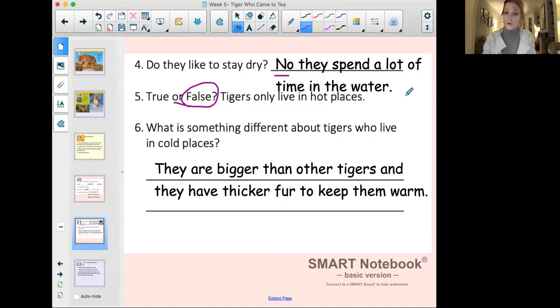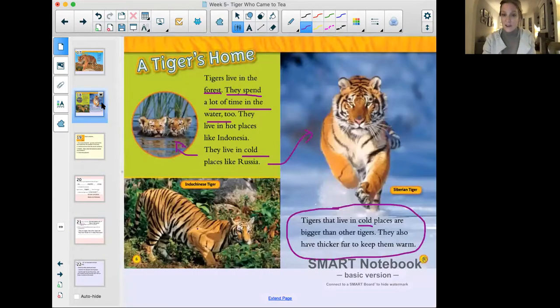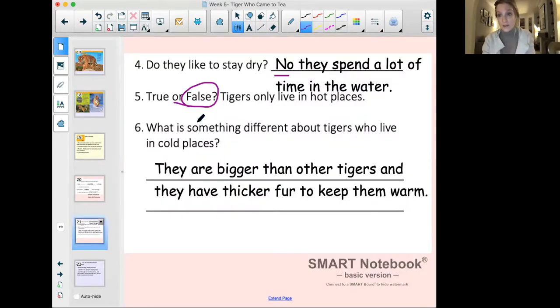Number 5, true or false? Tigers only live in hot places. And if we read the second page about a tiger's home, we see lots of information about living in cold places. So we know that that is false because tigers also live in cold places. Number 6, what is something different about tigers who live in cold places?